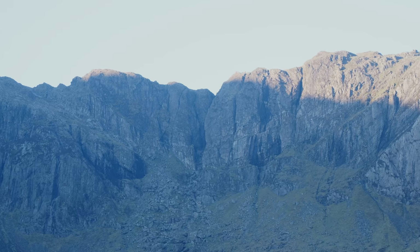The locals call that little cleft Twll, which literally translates as black hole. I don't know where the anglicised name came from, but it is quite a sexy name, and I think that's perhaps why people tend to brand this whole area as that, but it really isn't.